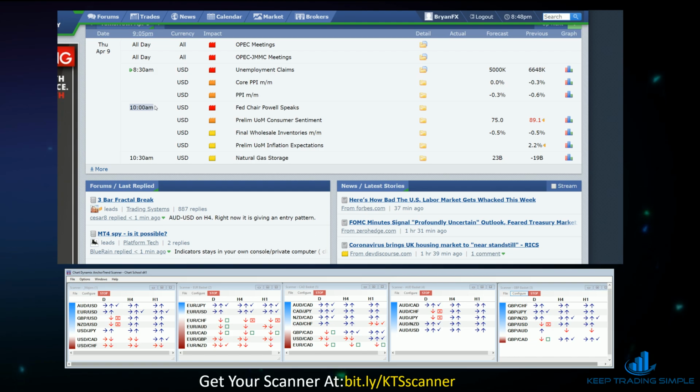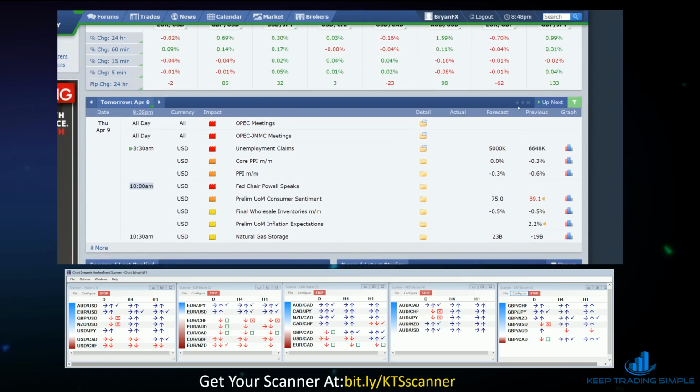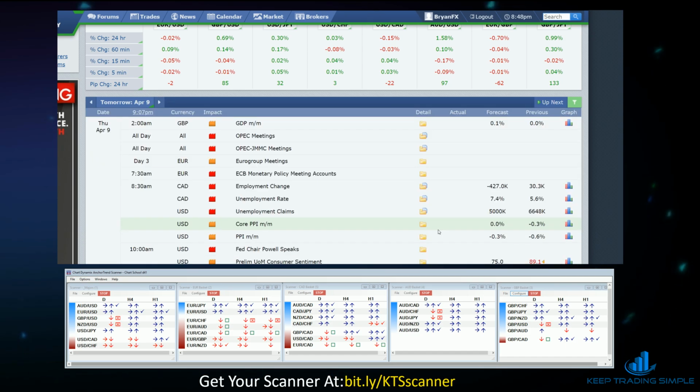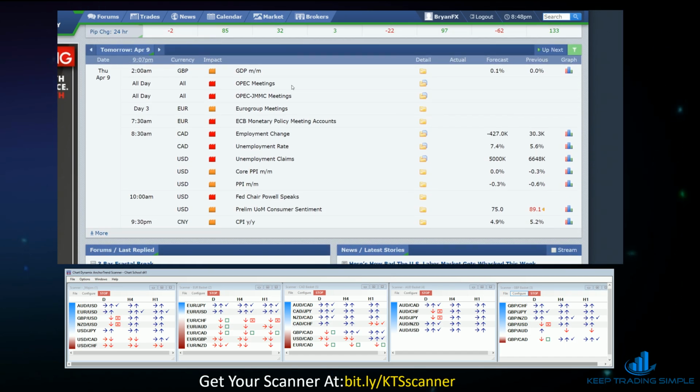Again, tomorrow having Powell speaking, consumer sentiment, and inflation expectations all in there at 10 o'clock. That's going to be some stuff. Now let me put the other news back on there as well. Let's do all, click that off, and you guys can get a better idea. Here's what the full day provides, okay?